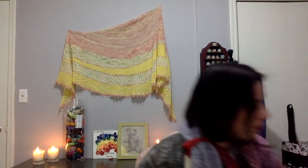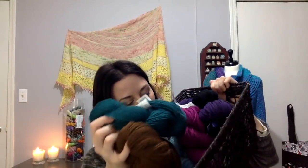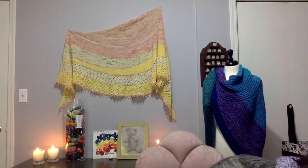And I also have a basket of vintage yarn, Brockway vintage, that I already owned from previous colorwork sweaters that I've done. And yeah, so I just have this bin for other colors in case I want to use those. So that is that for me today, I do believe.